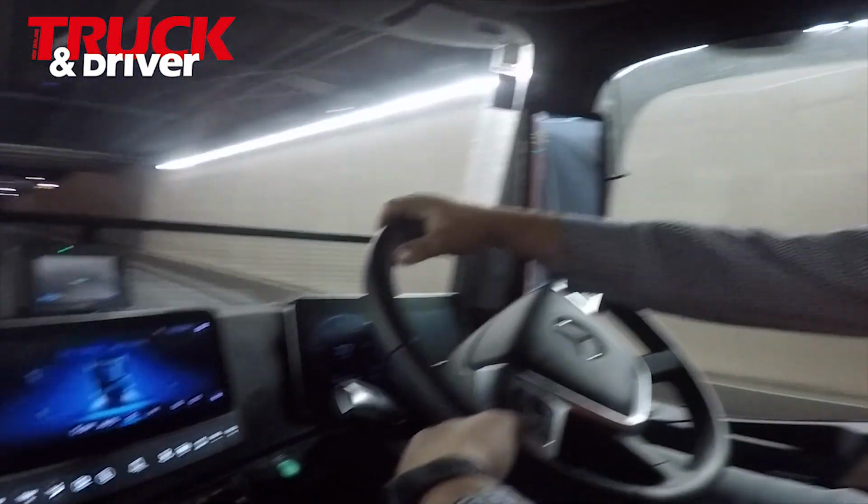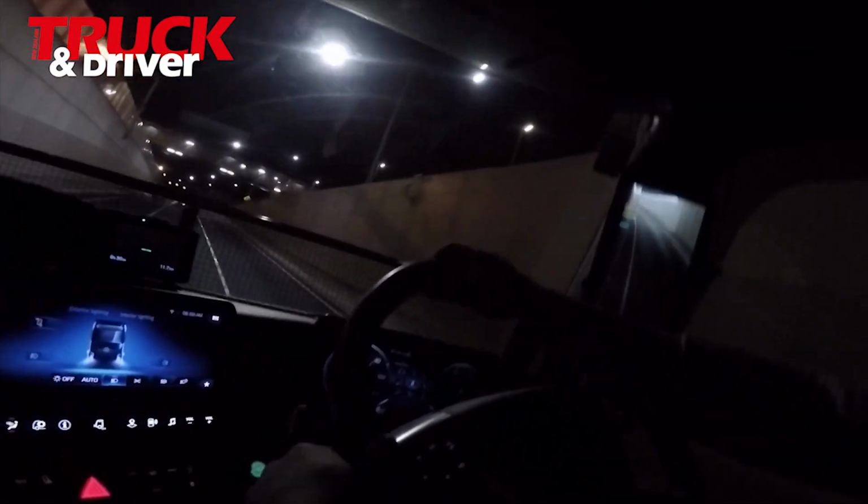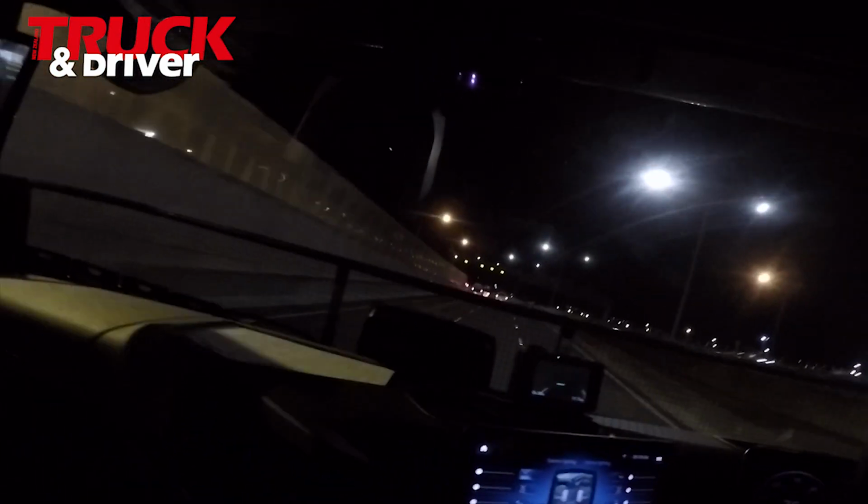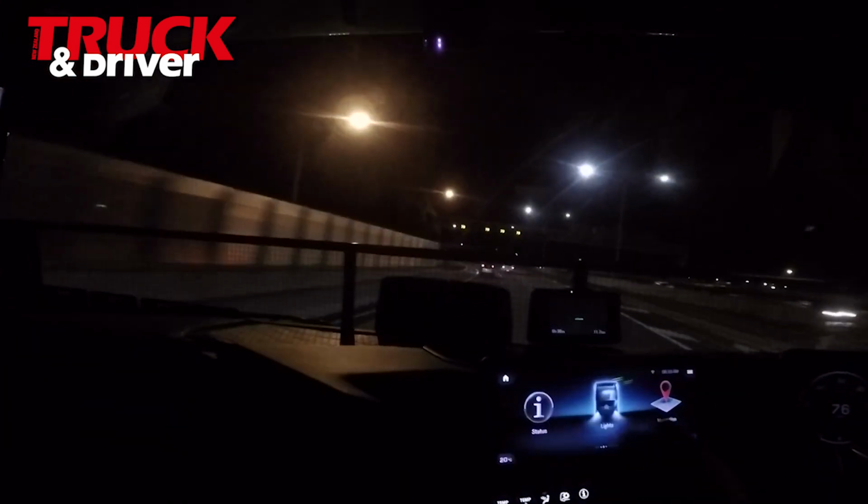This mirrorless technology is something I've seen Mercedes marketing internationally for some time now, and it's good to finally experience it and put some concerns I had about it to bed. I can't fault it, to be honest.